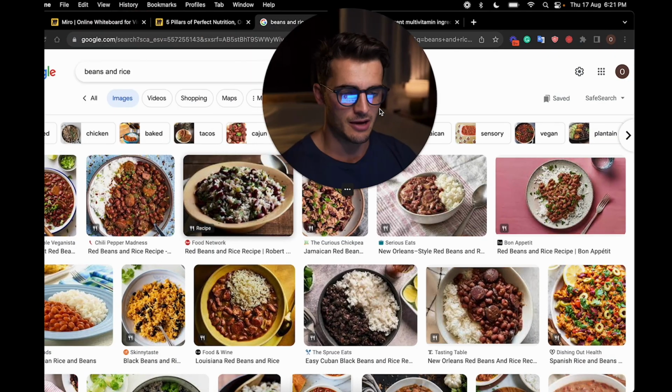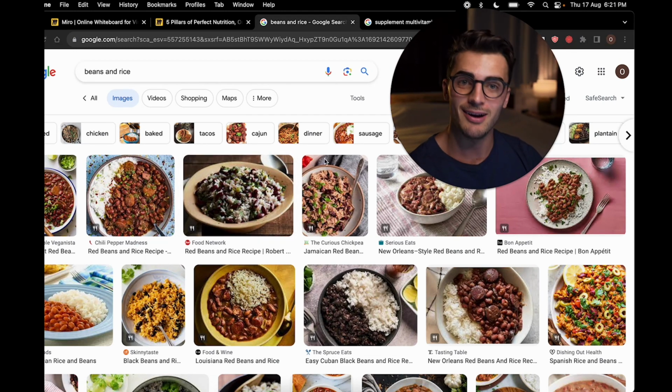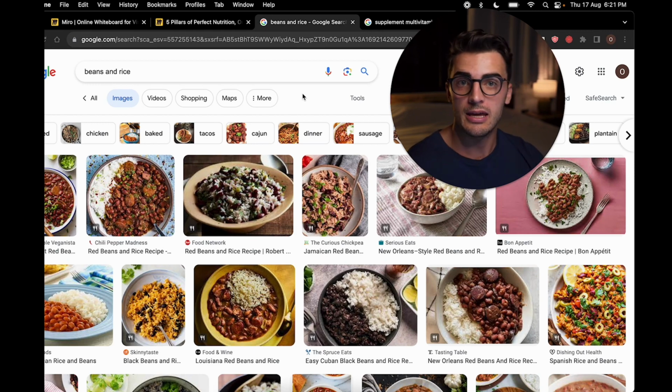Let me give you one more example. Beans and rice. Now, you might think, well, why would you pull up beans and rice? Oscarvore does not eat beans and rice, and you are correct. But right now, I'm in South America, and in South America, they eat a lot of beans and rice. It's a staple food in this part of the world. And beans and rice, on paper, are a complete protein.